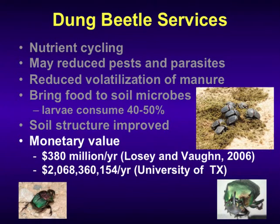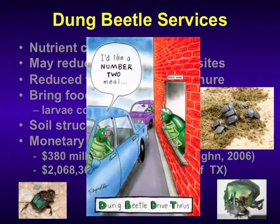This is the monetary value, and there's a pretty big discrepancy here. I don't know which one's right. This is a paper that was done in 2006 that said that in the United States, dung beetles are worth $380 million a year, which is a pretty big number. And this was another study at the University of Texas, and of course everything's bigger in Texas. They had a value of $2 billion. I don't know exactly how they came up with that. But even so, the point I want to make is that these organisms are really important in pastures, and they have a real monetary value in terms of nutrient cycling within grazing systems.